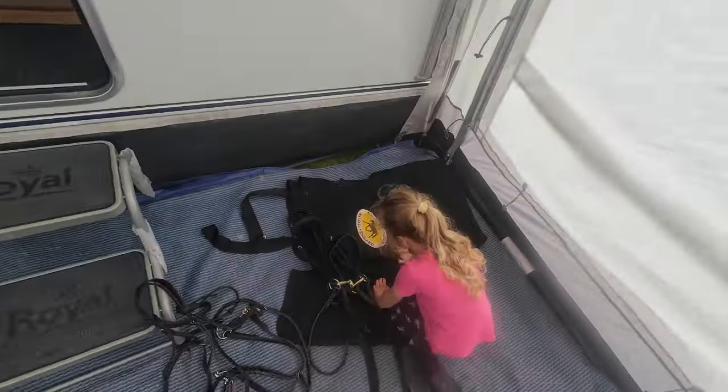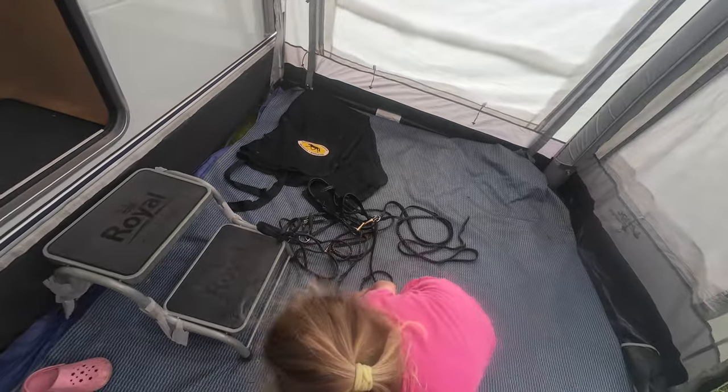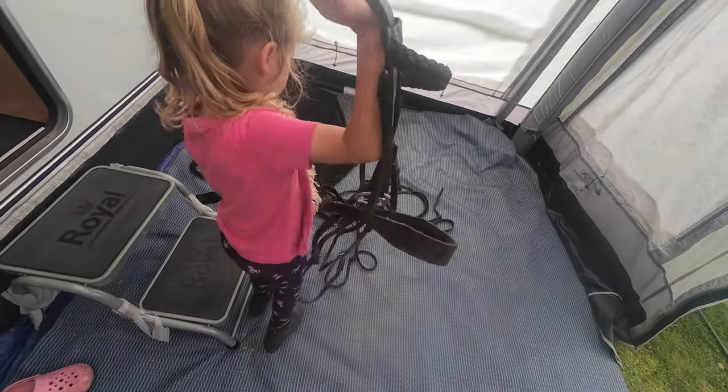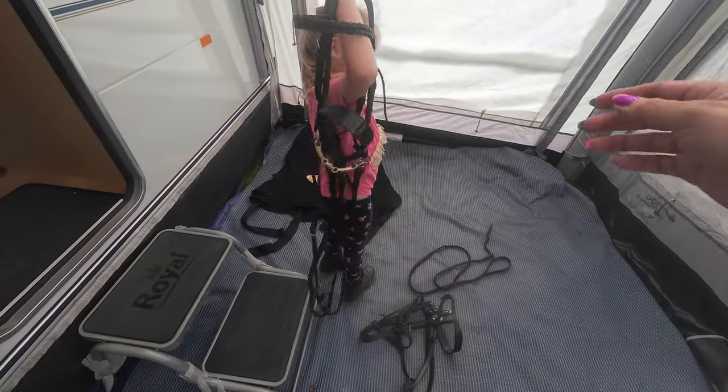Give me that back, babes. Okay, so we... Show me which one's Wicket's bridle. Pass me Wicket. Pass me Wicket's bridle. That's not Wicket's, that's Fairy's. Yeah, that's Wicket's. Okay, pass that to me.